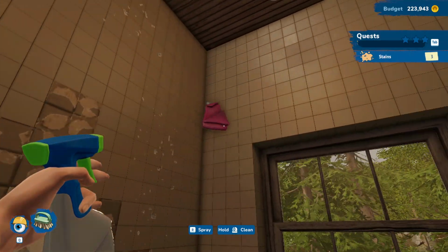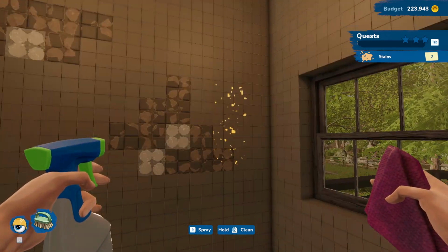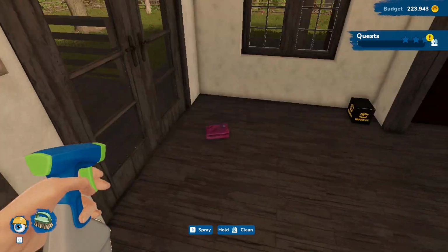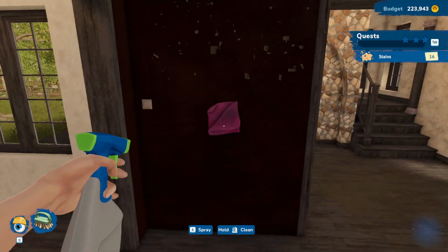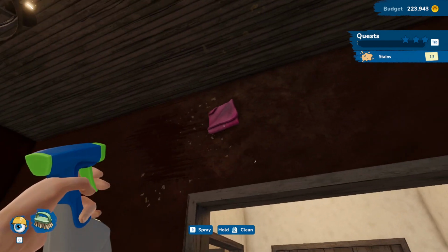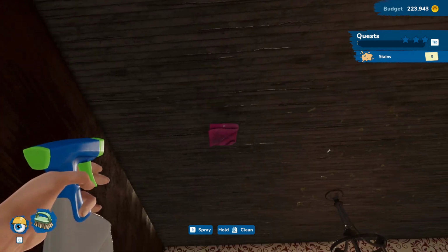So, let's start here. Okay, 2 more stains. I'm not seeing them. 1 there, 1 there. Okay. And then out here, no stains. That's good. I like that. And then out here, we've got a bunch on these walls. And the ceiling, it looks like. Okay, we can do that.